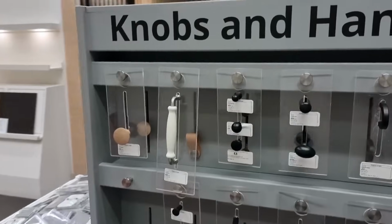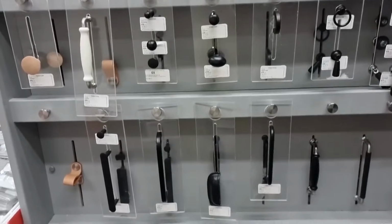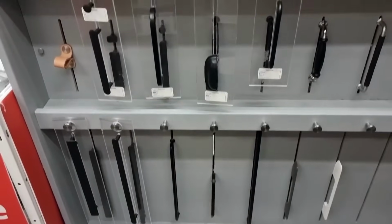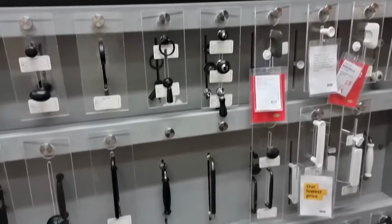I'm thinking of changing the handles in my kitchen to black ones. I've never actually done this, so again, if anyone has done this, please let me know in the comments below, or if there's anywhere else you would recommend to get handles from, as I did think these were quite expensive.